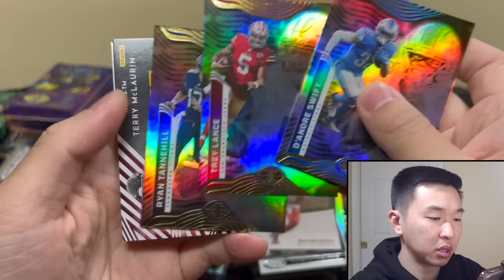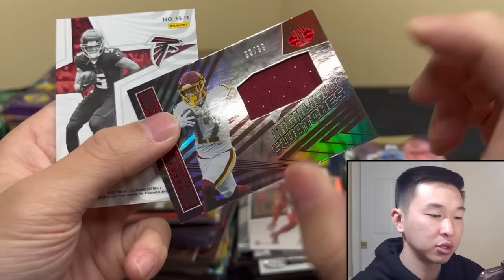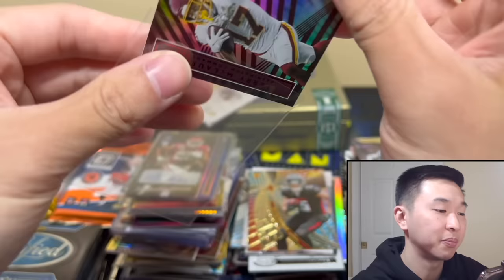Oh, let's take a look. McLaurin. Oh, okay, McLaurin jersey. And can't even read that. Shining Stars, I don't know. Close enough, I think it says that. And there's our Relic 299. Is it 99 of 99? Cha-ching. All right, let's go to another Prizm.